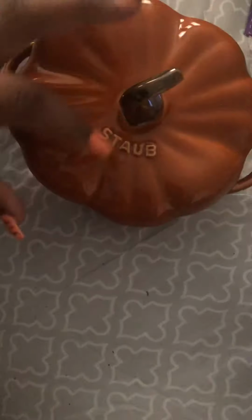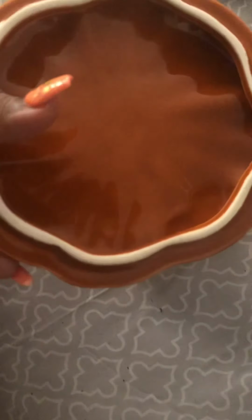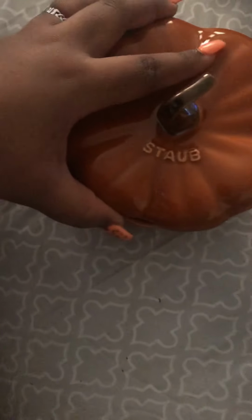It's so cute. It's from Staub, like I said. It's not pricey. I would have to ask her, but it was a gift. I looked online because I actually wanted this one and she went and got it for me. So I think it's around $35. I believe that's what it was.